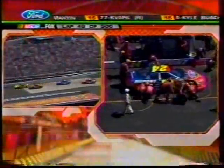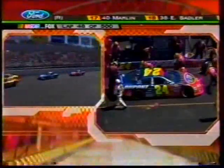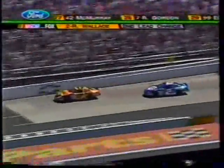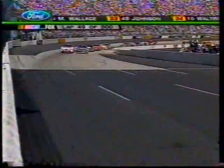Rusty Wallace to the lead meanwhile. Wallace took advantage of Jeremy Mayfield as they ran up on a fast pack of traffic. Something is going to break loose in that group of cars. Matt Kenseth, the first one just ahead of leader Rusty Wallace. Just in front of him, all good cars. Jeff Green, Dale Earnhardt Jr., Michael Waltrip, Jimmy Johnson fighting hard to stay on the lead lap. Yeah, and in the meantime, that allows Kevin Harvick to close up to the back of Jeremy now. And it's getting real tense right here in front of these guys.